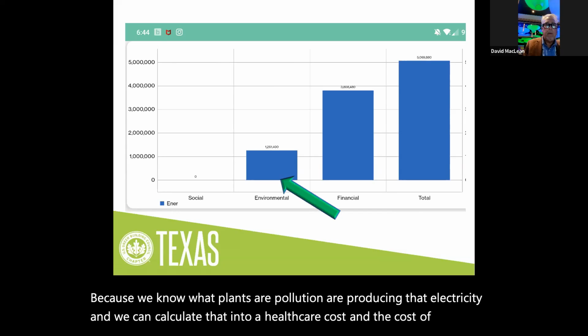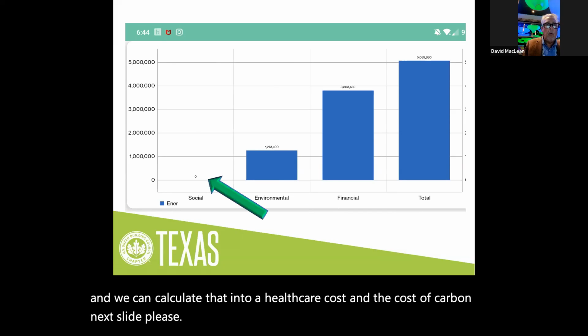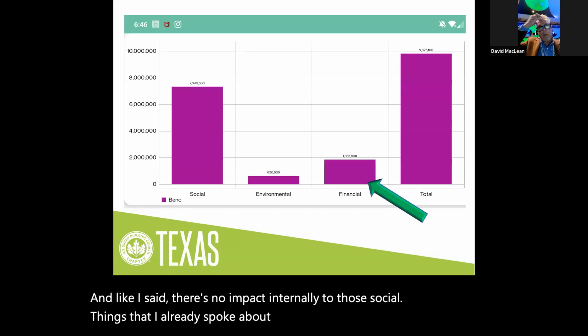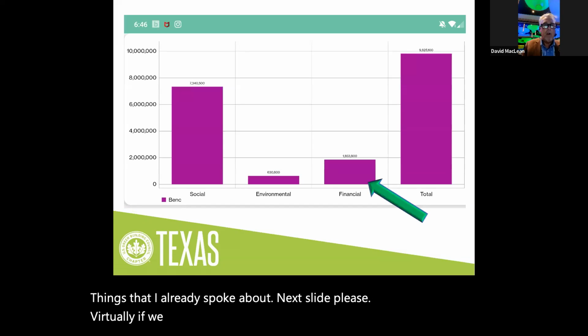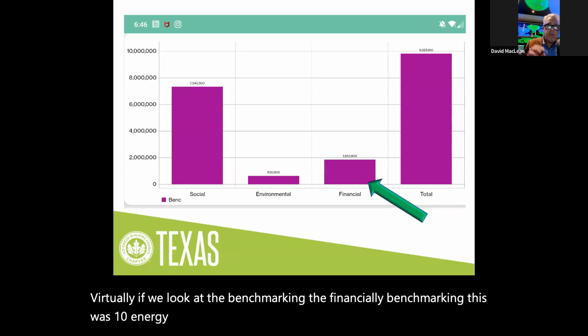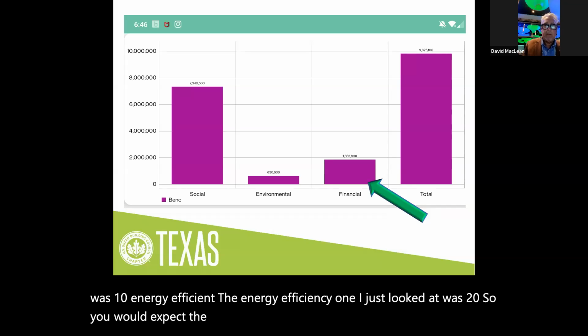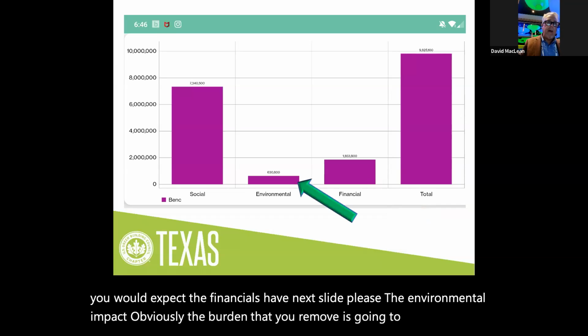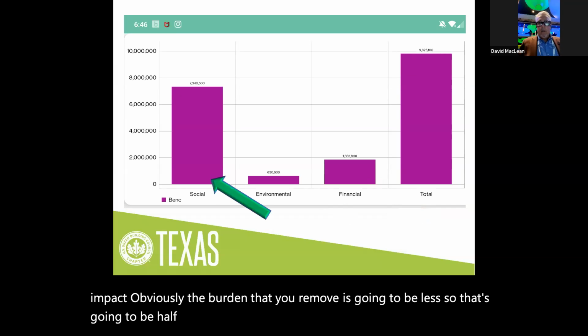Next slide, please. And like I said, there's no impact internally to those social things that I already spoke about. Next slide, please. Conversely, if we look at the benchmarking, financially, benchmarking, this was 10% energy efficiency. The energy efficiency one I just looked at was 20%. So you would expect the financials half. Next slide, please. The environmental impact, obviously, the burden that you remove is going to be less, so that's going to be half.